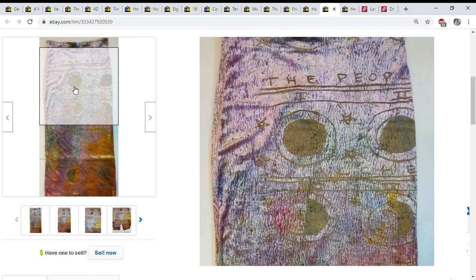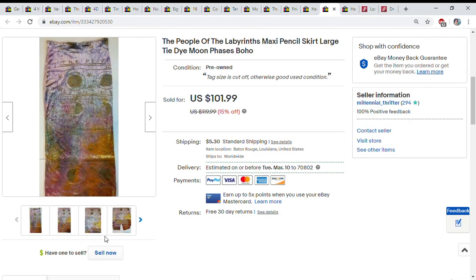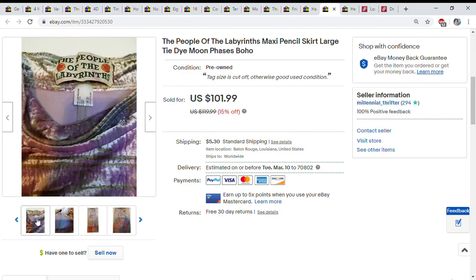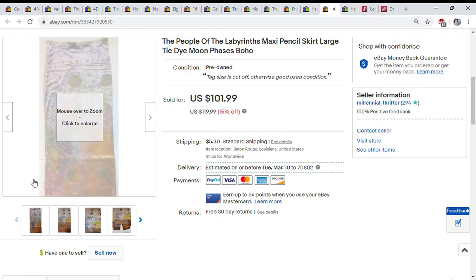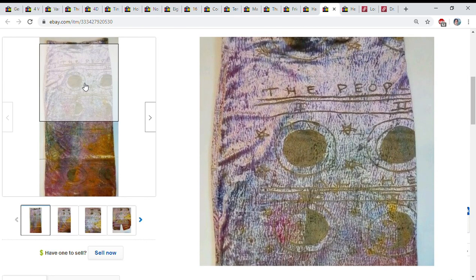Next thing, okay, so this was a beautiful skirt. Anyone who sees this tag, the People of the Labyrinths, pick it up. They're made in Holland or somewhere in the Netherlands. Just a gorgeous velvet dress or skirt, a maxi skirt that goes all the way to your feet, and it had the phases of the moon on it.